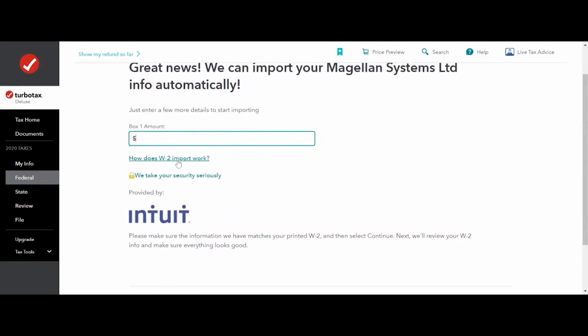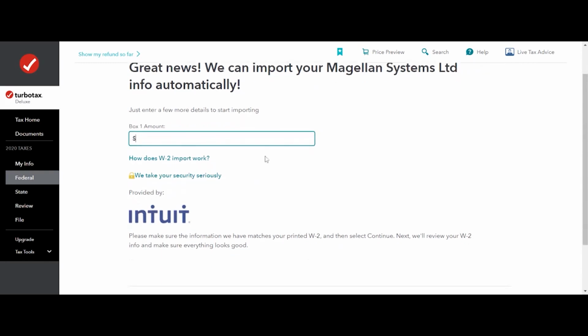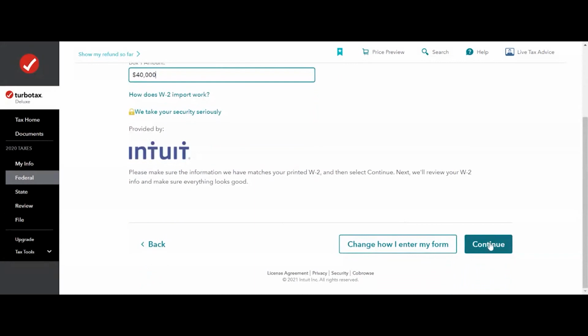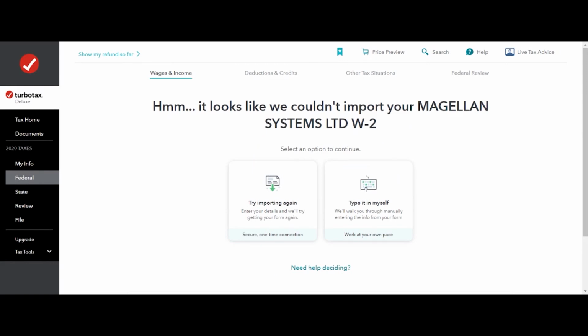So, like I was saying, you can import the W-2 if you wanted to. You would do this by putting in your information, your social security number, I believe it is, and it can import all of it for you. But because this is not a real person that we're doing, I'm just going to put in money. Let's say I made $40,000. Oh, it looks like they couldn't import my information. Type it in myself.